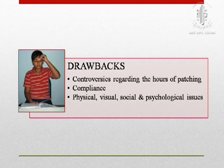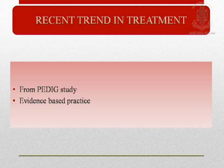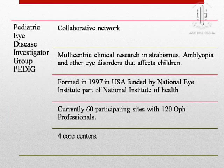There have been controversies regarding the hours of patching, a complex issue always, and there have been associated physical as well as psychological stress factors. Recent trends in the treatment have developed from the PEDIG study and evidence-based practices. PEDIG is the expansion for Pediatric Eye Disease Investigator Group. It's a collaborative network which was formed in 1997 in the USA under the National Eye Institute, part of the National Institutes of Health, and it's a multi-centric clinical research network in strabismus, amblyopia and other disorders that affect children.